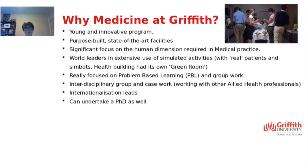Okay, so why would you want to study medicine at Griffith? I mentioned before that we are a pretty young program. That also makes us very innovative. And we do have, as I mentioned, state-of-the-art facilities. Pretty much everything you could want is in that health centre. When the university decided to build it, they went to the academic staff and asked them, if you could teach medicine in any way, what would that look like? And then they put that into the facilities. We even have green rooms for the actors who come in and play your patients in those simulations. So they've pretty much thought of everything.